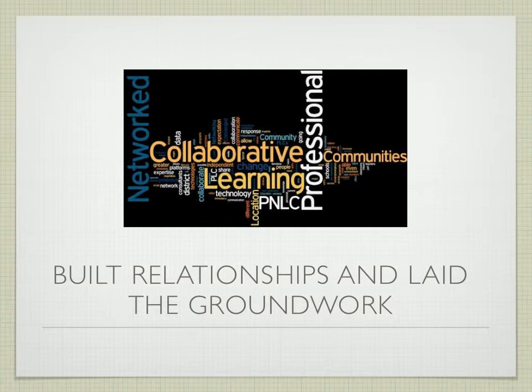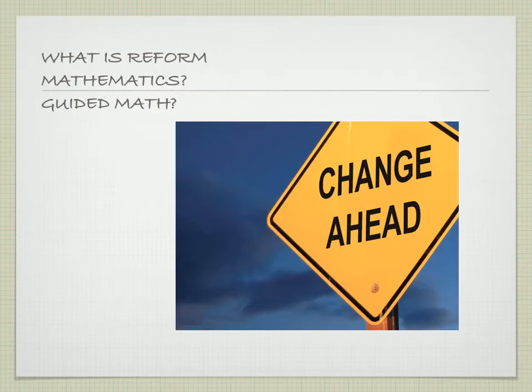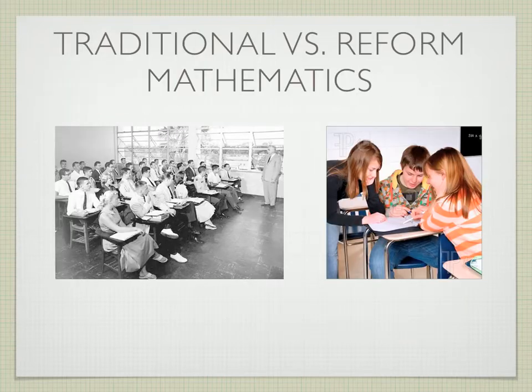I have built the relationships, established sufficient credibility, and laid the groundwork with my principals and teachers to allow me to implement some much-needed change in the way we teach mathematics. I will explain what reform mathematics is and what the research says about it. Then I will talk briefly about the how and what of guided math and why it is such a good fit in the reform mathematics classroom. And finally, I will explain how I went about implementing this change on my 2 campuses.